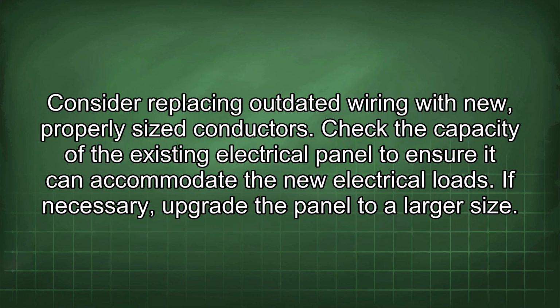Consider replacing outdated wiring with new, properly sized conductors. Check the capacity of the existing electrical panel to ensure it can accommodate the new electrical loads. If necessary, upgrade the panel to a larger size.